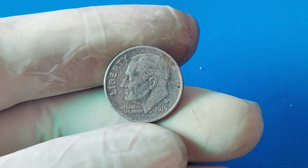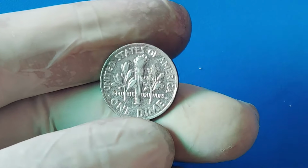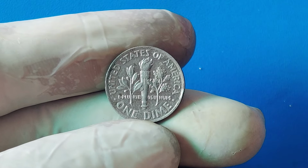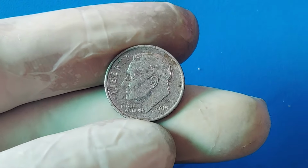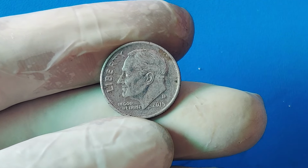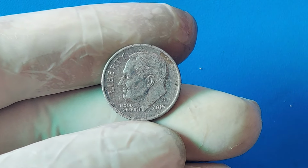Okay, now we're getting to the juicy part, rarity and mint errors. As coin collectors know, when it comes to valuable coins, rarity is everything. And one of the reasons this particular 2014 P dime is worth so much money is due to a specific mint error that occurred during its production. Mint errors are unintentional mistakes made during the coin production process, and these can dramatically increase the value of a coin. For the 2014 P dime, one known error involves a misstrike or die error.